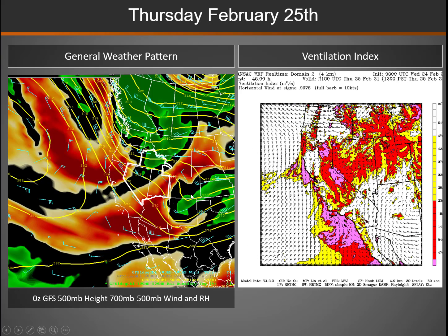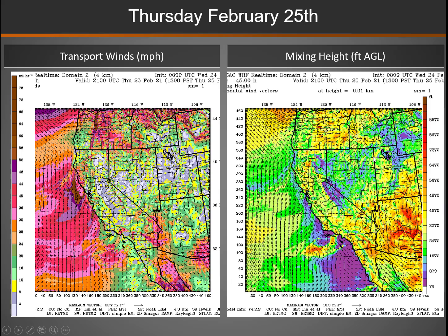On Thursday, that weak trough moves into Colorado and New Mexico. Got a weak ridge of high pressure briefly building in, but a stronger low pressure system with moisture already pushing into the northern Rockies, into parts of Idaho. Pretty good dispersion for the most part on the right. Light transport winds, though, we see areas in the gray. That might be the only concern.